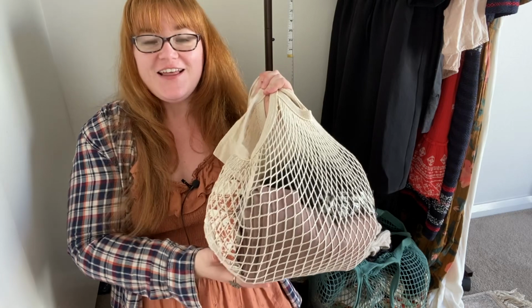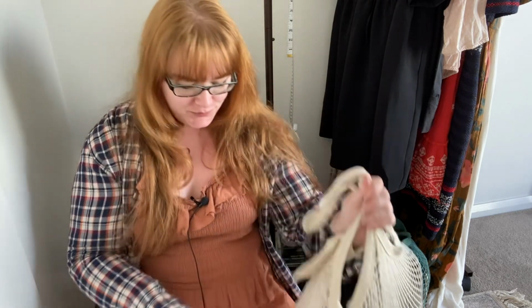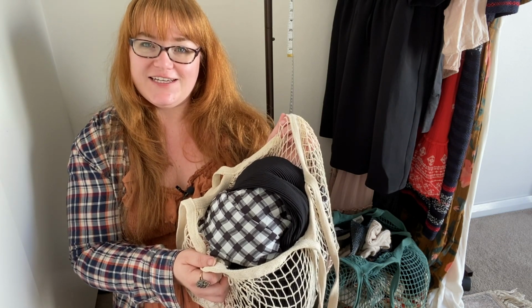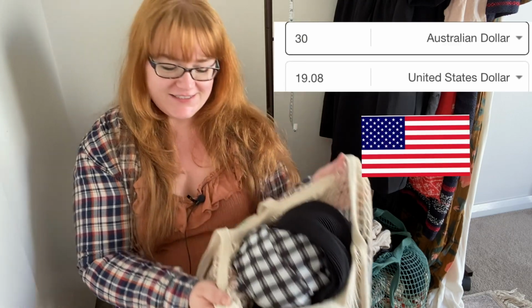Bag number 1. Let's go through it. I'll tell you the prices in Australian dollars, and I'll put the US equivalent on the screen. Out of this bag, the first booth was $10, no matter what it was, and then they advertised buy one, get one half off. So I bought 4 things for $30.